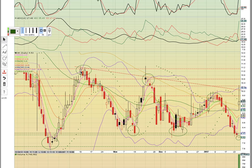Notice here that there were lower highs. There was a high here off of this bounce. This is the low bounce, and then there was this high, pulled back, made a lower high, pulled back, and then made a lower high. So what we want to see now is a break above this 9.80 level and 10. If it can get through this 9.80-10 zone, we think it can run higher.